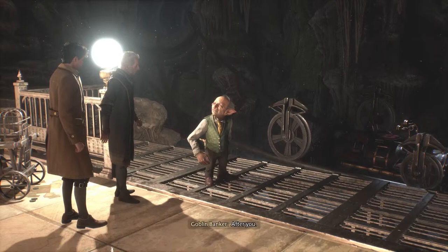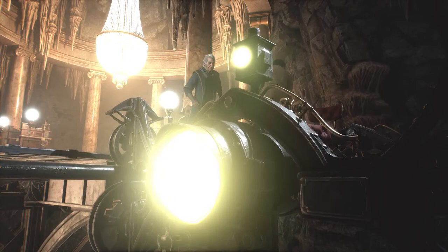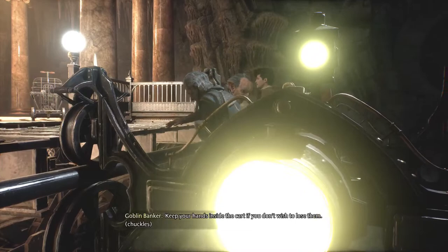After you. Keep your hands inside the cart if you don't wish to lose them.